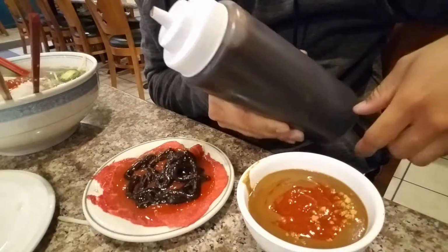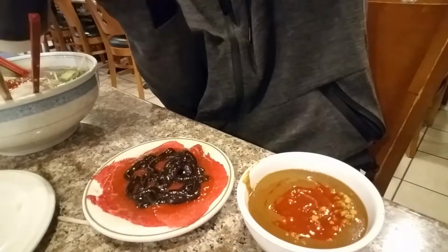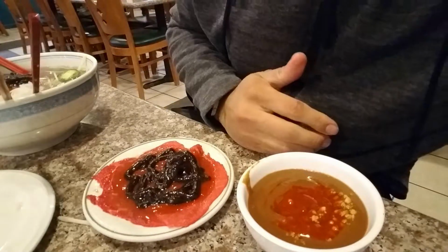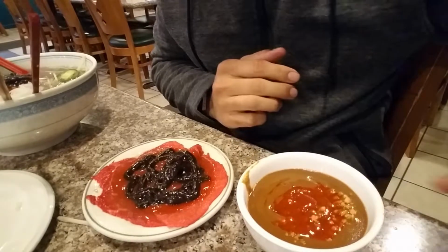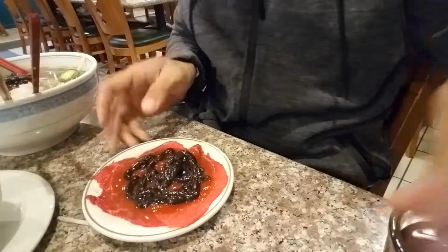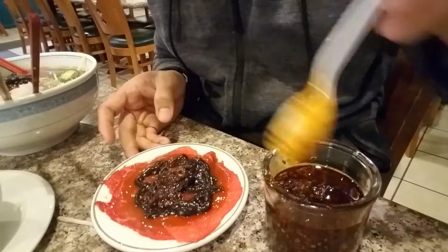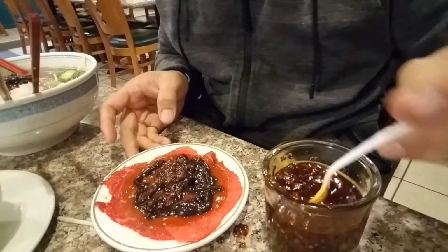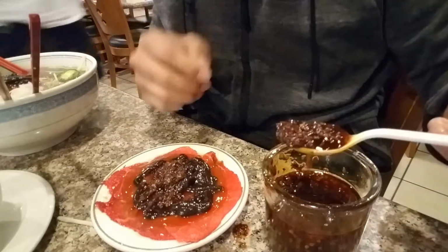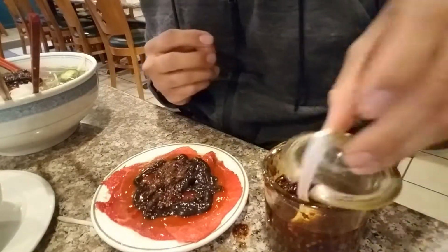So this is the hoisin sauce. It adds some sweetness to the broth. Next is the chili oil. Okay, let me move this out of the way now that it's done with. I'll marinate a little bit of the chili oil right with that rare steak. Oh yeah. Now again, the more you put in, the spicier it is. That's why the spoon that comes with this is really small. So I add a little bit of that to my broth too.